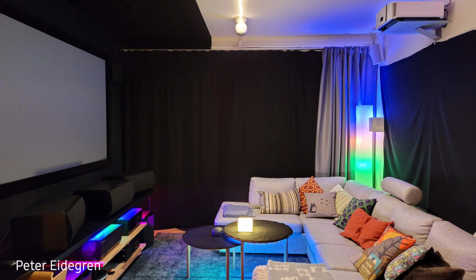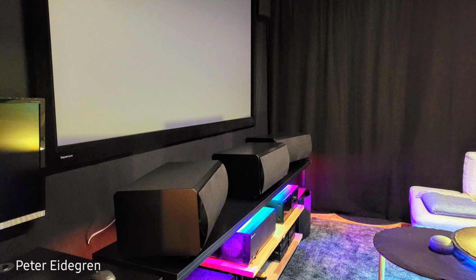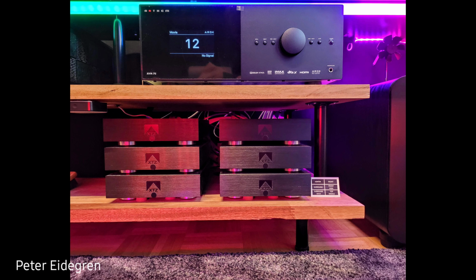We are kicking it off with a colorful home theater all the way in Stockholm, Sweden. My guy, Mr. Peter Edegren, he's using an Anthem AVM70 preprocessor, one of my favorite pieces ever, as well as an XTZ Edge A2 300 power amplifier for all the channels. He connects that with Supra RCA interconnects.